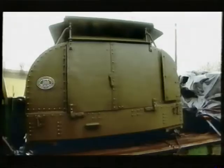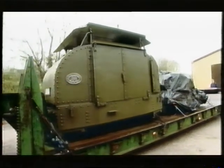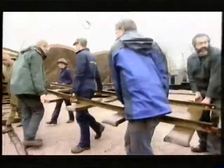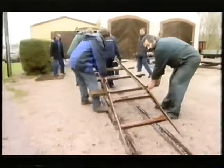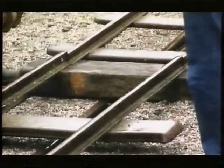It did in the workshop, so unless it's got soaked through on the trip down, which I don't think it has, it should be fine. A bit of track to get her off the truck, and it's time to see if Jerry really did fix her or just struck lucky. Right, let's have a pop then, shall we? Go on then, mate.